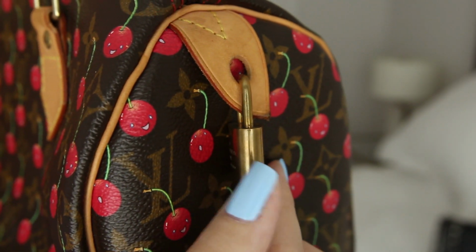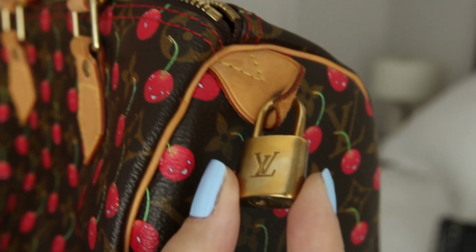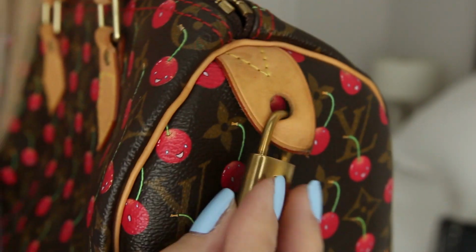So I'll show you everything that came with the bag, just in case you are looking to get one and you want all of the accessories as well. It does come with a red dust bag, which I found that a lot of the sellers didn't have, this original red dust bag. I have the original keys, and it was funny because when I got it, the lock was so tarnished. The brass hardware on the bag was very, very tarnished, and I just took a silver cleaning cloth, like a jewelry cleaning cloth, and polished all of the brass, and it became very shiny again. Well, I should probably do it again because I've had it for over a year, but I did that.